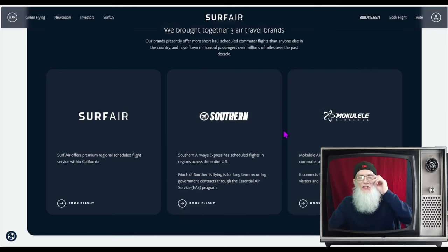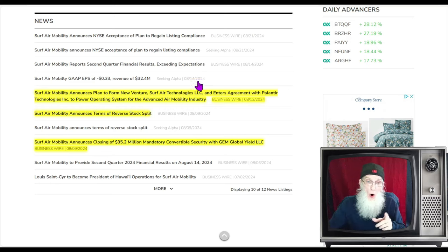So the company doesn't just fly the planes. They have software for all the charting and the scheduling and the routing for all of this. Now we're going to get into some more information here looking at the news. We've got three pieces of news here that all came out in August. We're going to look at these two. The one in the middle tells us about that reverse stock split in August. They announced it in August and then they implemented it in August. And we went from just under half a billion shares to about 90 million shares now.